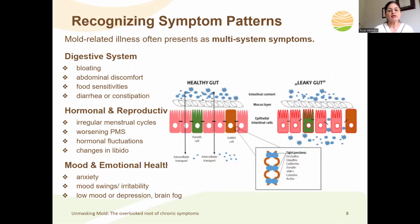They might have sleep issues. They wake up tired. And when we look at these symptom patterns, what we notice is that, as I mentioned, it is specific systems that are being affected. And in this picture that you see, the healthy gut, you see all these cell walls, the cells are joined together. There is no gap per se. So intercellular transportation is happening in a healthy way. Things that are not supposed to pass through do not pass through. However, with the leaky gut, these cells have come apart. They are no longer joined together, and things are sliding through between the cells.